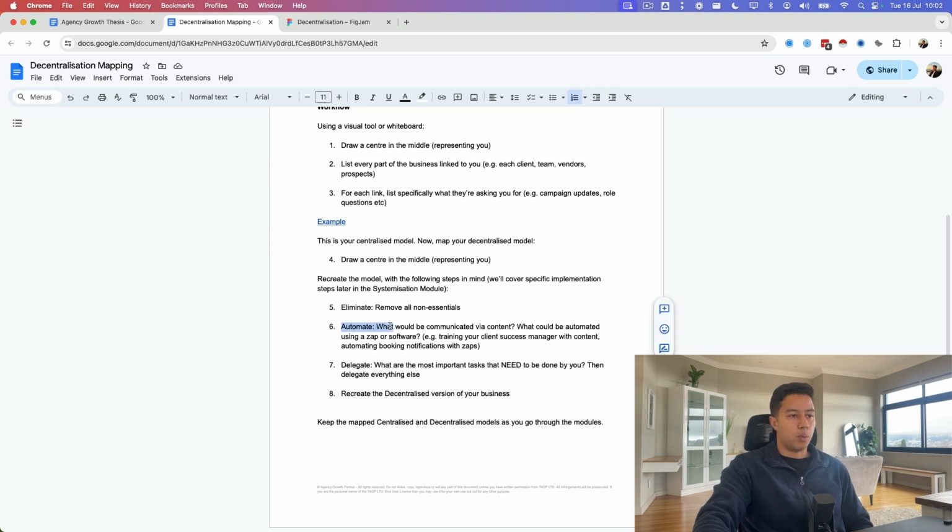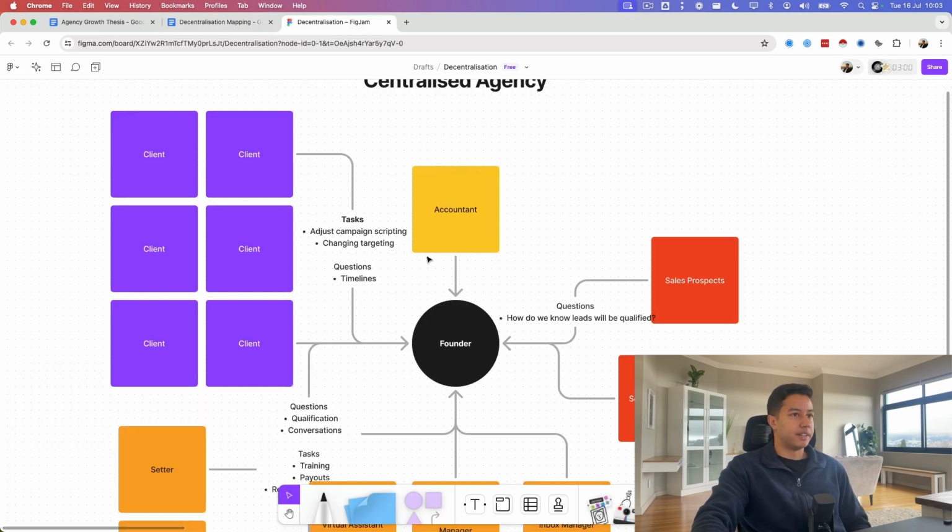Then automate. What can be communicated via content? What can be automated using Zapier software? This is what we spoke about in the last module. For example, training for your client success manager with content, automating booking notifications with Zaps, and I'll show you an example. Then delegate. What are the most important things that need to be done by you? Then delegate everything else. And then recreate the decentralized version of your business with this understanding.